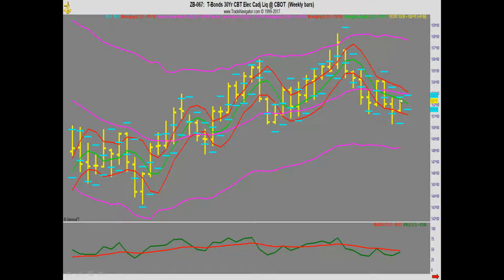This is the 152.17 to 21 area right in here. And if that caps them off, they have a tendency to continue this move down that started back up here at the high, and could be looking rather ugly.